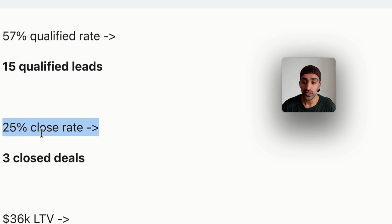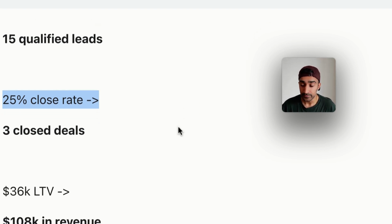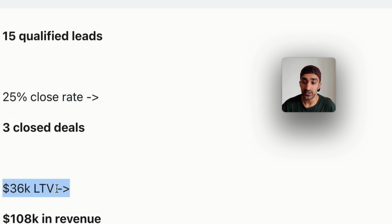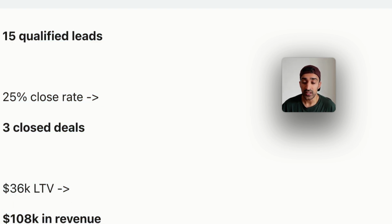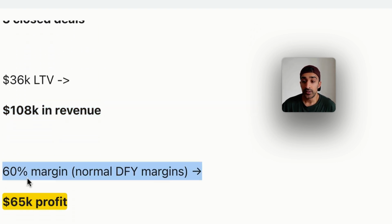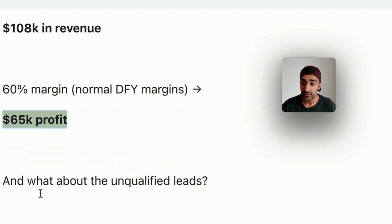General note, the close rates on inbound deals through LinkedIn can go up to 35%, 40%, provided that you've built a long-term brand over LinkedIn. So let's say 6,000 per month over 6 months, that's 36K LTV. Over 3 clients, that's around 100K in revenue from 7 days of posting. On 60% margin, we're looking at 65K profit.